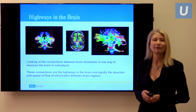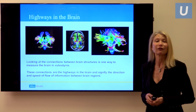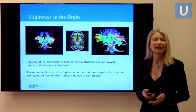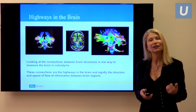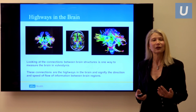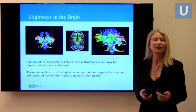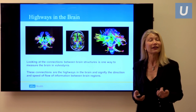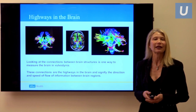Okay, here are some examples. This is from some of the preliminary studies that we've been doing of what we call highways in the brain. So what are we looking at here? Why look at the quote highways? Looking at the connections between brain structures is one way to measure the brain in vulvodynia. And these connections are what we call the highways, and they actually signify the direction and the speed of flow of information between brain regions.